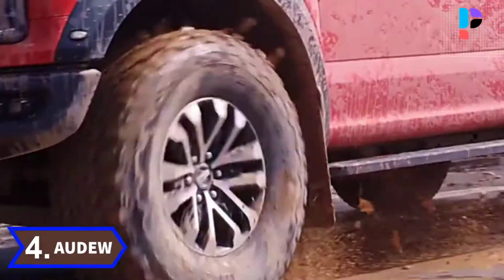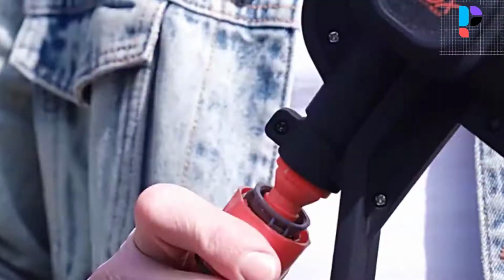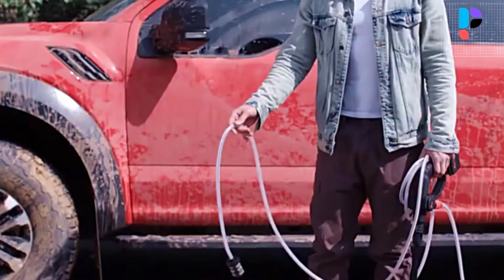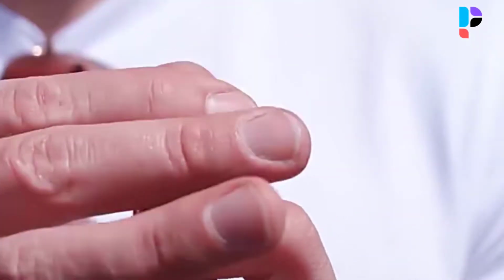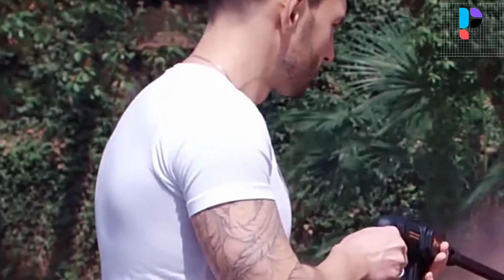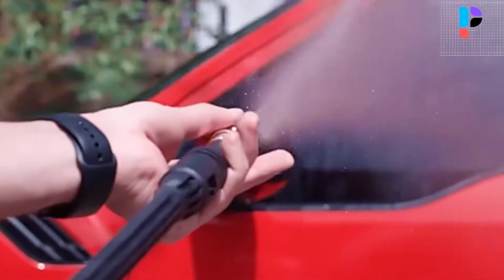Number 4. Brand name, Auto. Portable self-priming, faster and stronger, built-in stainless steel fine filter, highly effective and deep filtering of impurities in the water. The water gun can switch the water type at will, and the water flow can be adjusted gradually from small to large by replacing the nozzle. And the fan-shaped and direct water line adjustment can be switched at will.